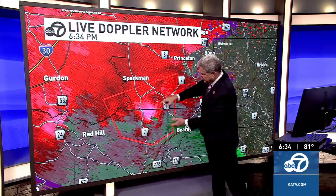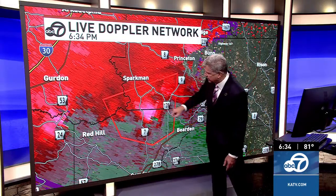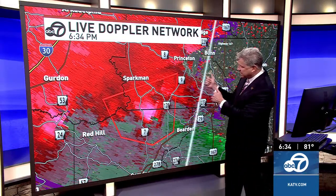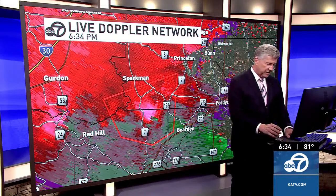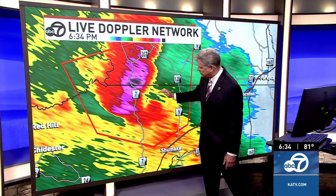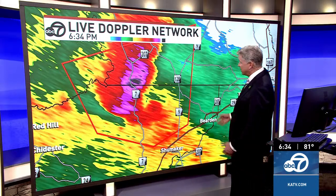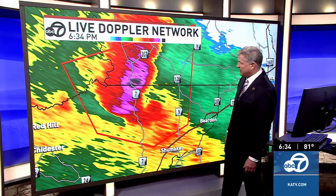It's kind of shrunk in size, but along the east side of Highway 7 there's an area where wind is coming toward and wind is going away in a small area. Reflectivity-wise, it certainly has that hook appearance. So it's trying to pull in what I would call slightly drier air, but it's not very dry air on the east side of it.